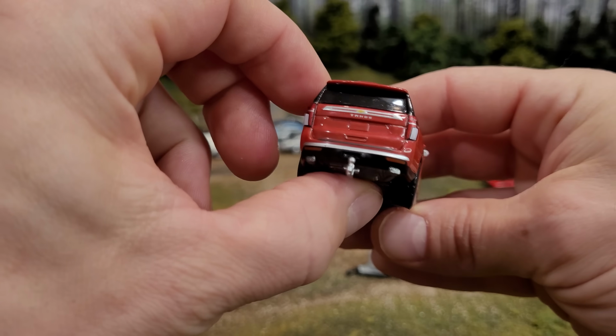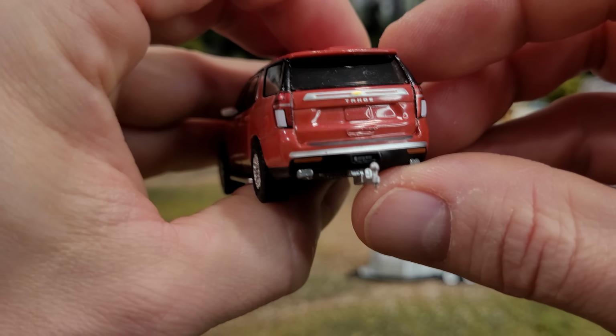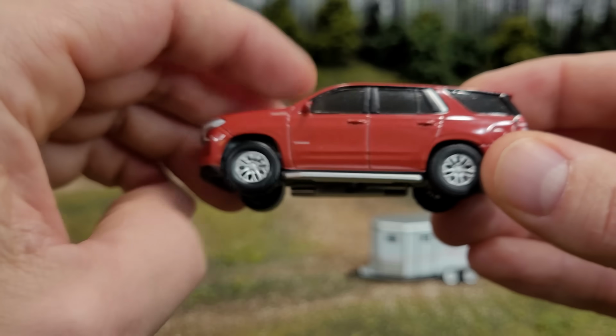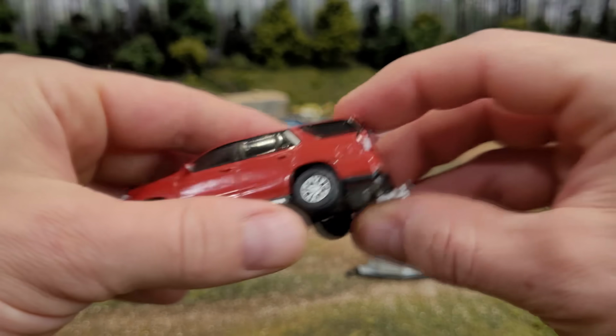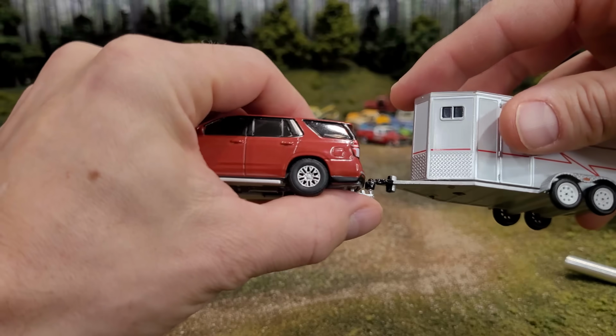It's very heavy. It's got fantastic details all the way around. Good looking wheels. Nice straight axles. And of course the hitch, which is very important.